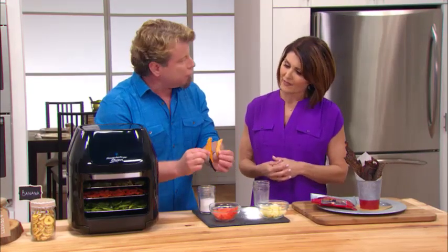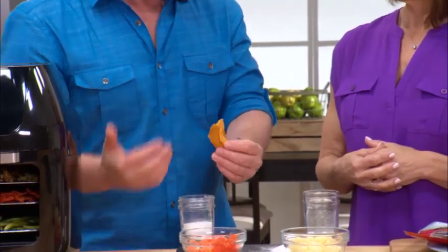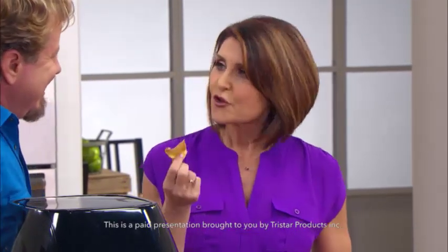We want to eat the fruit raw, we want to eat it beautiful, and we want it to look like the fruit that we're eating. Absolutely. Right? Absolutely, let's see what we got here. No additives in there. You know what? This is nature's candy. Oh, I like that, nature's candy.